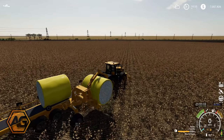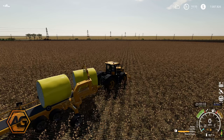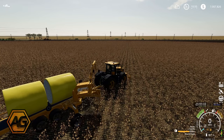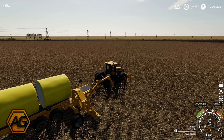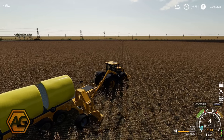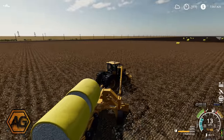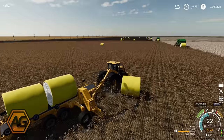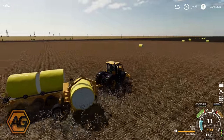Just get that one there picked up and wait till they've got the third one and on their way out, and we'll go and get the next tractor going. Let these guys run down to the sell point, and then I'll show you how I've got the sell point working, and then we should just about be able to let them go on their own. Go over and check on how the planters are going, and leave these guys running.